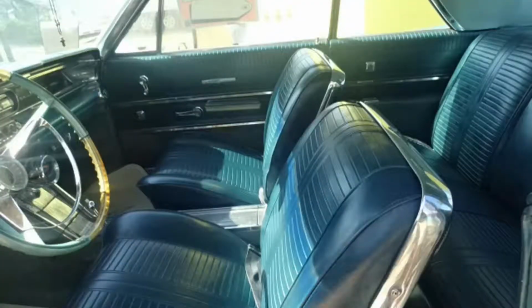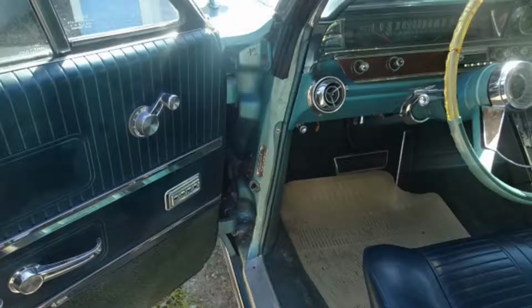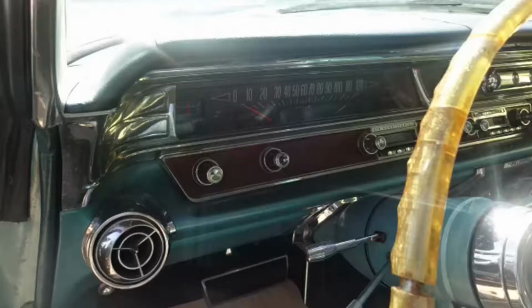And at that point, I knew nothing. I hadn't done anything, you know. But you can see the interior looks pretty good. Some of the interior is not bad. The carpet's pretty much gone. But I believe those white floor mats are factory original.